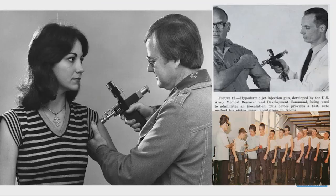So just to capture your attention, this is a picture of jet injectors from the 1960s when they were first invented. They were originally used for mass vaccinations and inoculation, and worked very well for the polio vaccine. But there were some issues with it. And now new jet injectors are far beyond what we could have imagined.